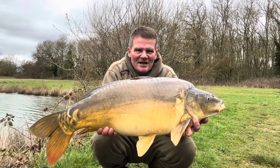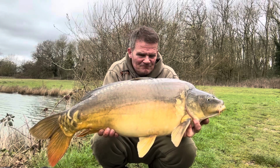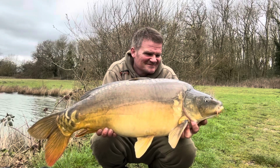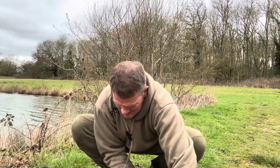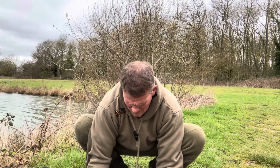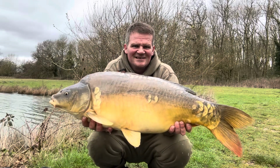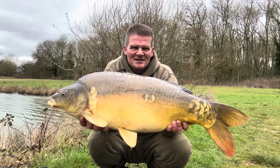Yeah, lovely fish. What a cracker. Turning around, he's got a bit of character the other side. He's got a few scars on him, this one. Maybe from spawning last year or something. Proper lovely fish, though. Definitely a male, without doubt, being that length. Yeah, real lovely fish. Happy days.